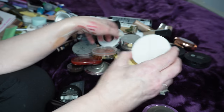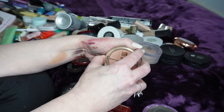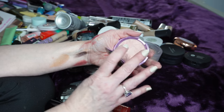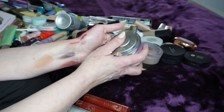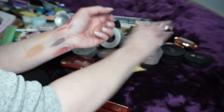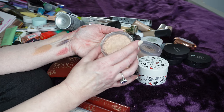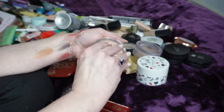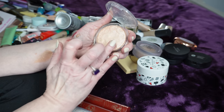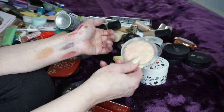A setting powder from ColourPop, too drying. This one from Milani, this one dried out on me as well. This one from Becca. You can't get any of Becca's anymore. So I've got this powder from Becca, this highlighter from Becca, another highlighter from Becca. All of those are going because you can't get them anymore. And I don't show them if you can't get them. From Clinique, this is their Lunar Pop Powder Pop Flower Highlighter. I don't even know if you can get this one or not anymore, but I was looking for it and I didn't see it. And so I'm going to declutter that one.